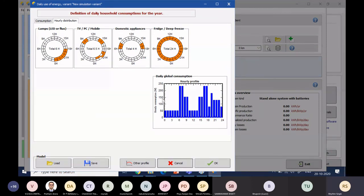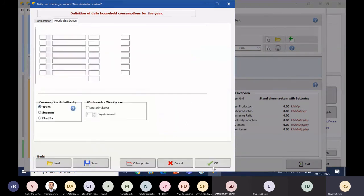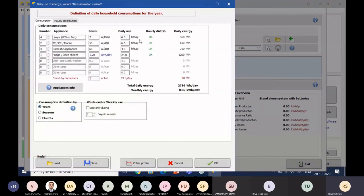Okay, so now we will save this, and this is already there, and everything is in green. There is no error message here, so this is okay. So what we got is that the total daily energy need is 2.78 kilowatt hour per day, or around 2.8 units of energy we are consuming every day. And accordingly, there is a monthly energy consumption as well. So this is the default way of defining this.